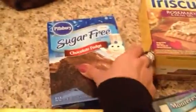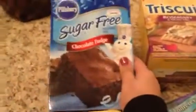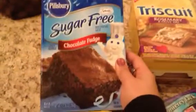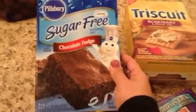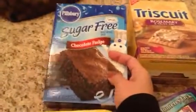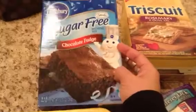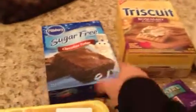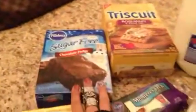And I just saw this too. My honey bun loves brownies and chocolate fudge stuff, so I just got him this, and I'm going to make it, of course, for him, but this is sugar-free. He likes to eat this type of stuff, but I try to see if he could eat a little bit better. So sugar-free chocolate fudge, and shouldn't be too bad. And I actually noticed that the packet was a little bit lighter than the other ones. I think it has a lot less product in it too.